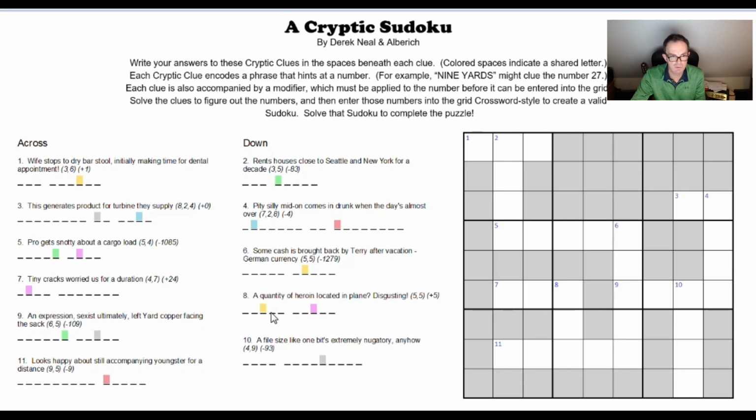I have no clue what that is. Let's try another one. Let's try this one. There's an R in the second word. Some cash is brought back by Terry after vacation, so that'll be TY.